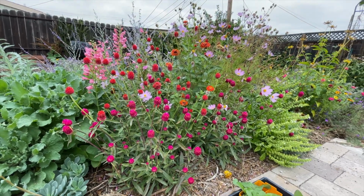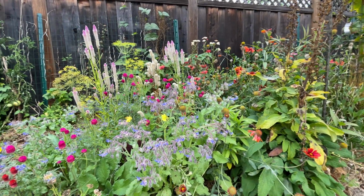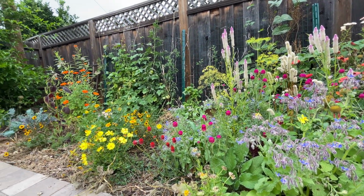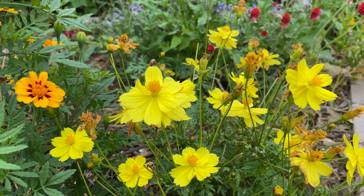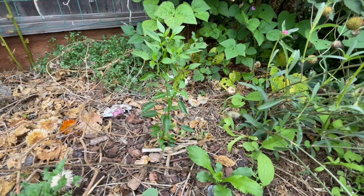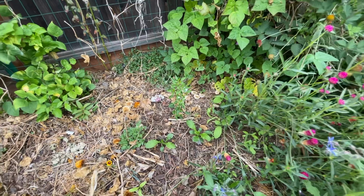Oh, look at all these more flowers. Here is another zone with a lot of beautiful flowers. Wow. I even have a volunteer pepper plant. Because of how hard it is to germinate pepper plant seeds, I'm kind of surprised to have a volunteer one.